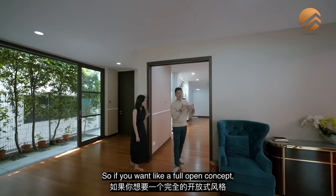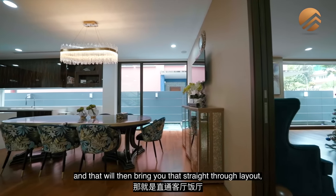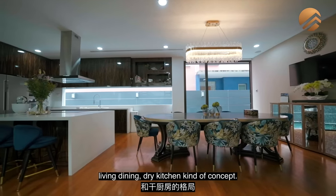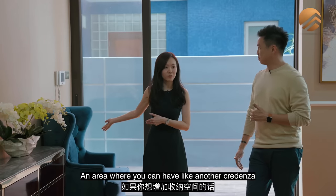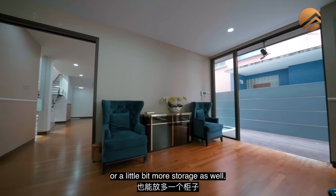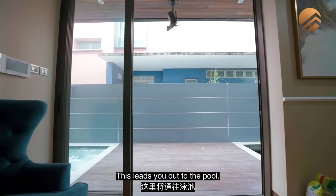So if you want a full open concept, you can hack down this entire wall, and that will then bring you that straight through layout, living, dining, dry kitchen kind of concept. Over here, you sort of have a secondary seating area, an area where you can have another credenza or a little bit more storage here as well, if you want to do up a bit more storage. This leads you out to the pool.